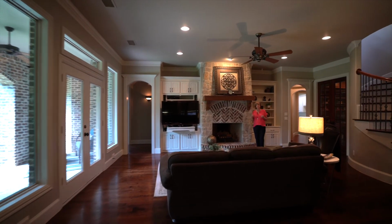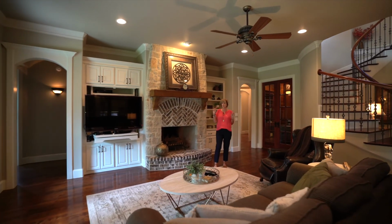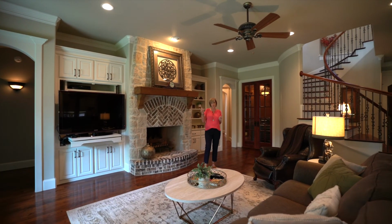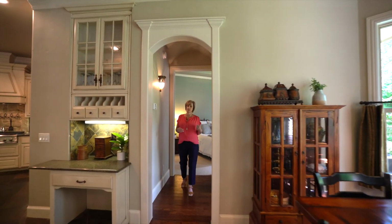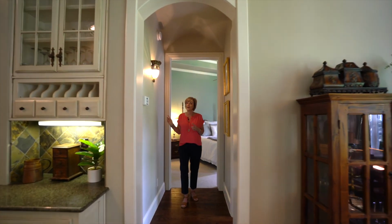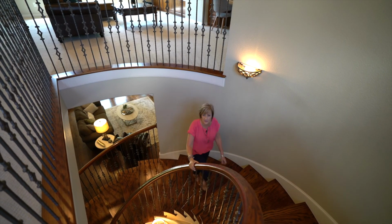This room is truly the heart of this home, with your custom stone fireplace, your built-ins, and of course, let's not forget, your gorgeous view of the creek lot. And the first floor is rounded out by your mother-in-law suite that has its own full bath and its private access to the patio. Now let's see the rest of the house.